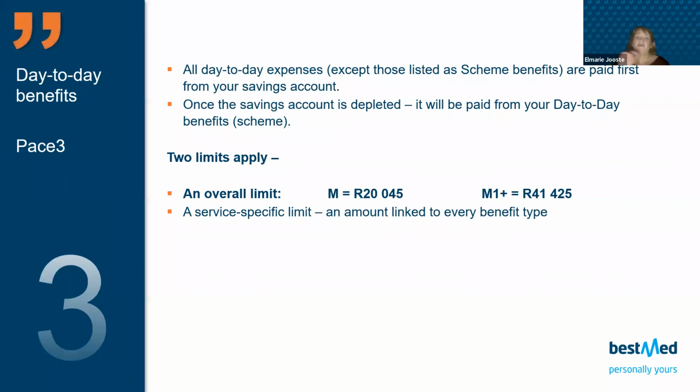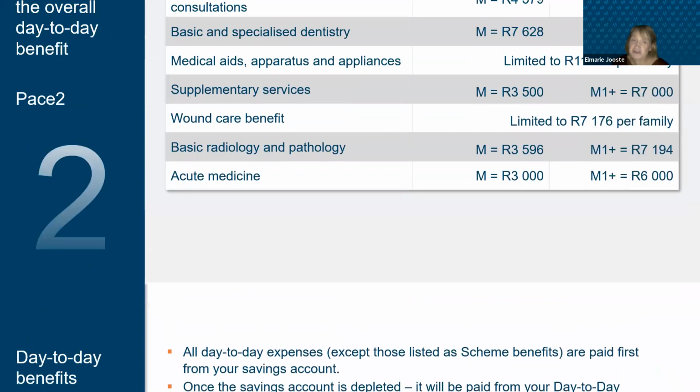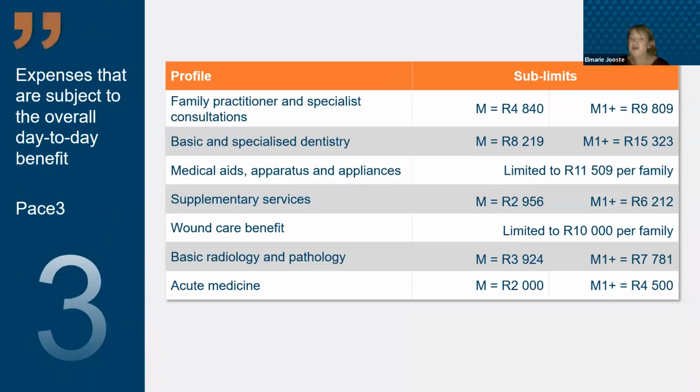On Pace3, your overall limit is higher. So a single person has 20,000, and a family has 41,000. But within that overall limit, you have service-specific limits, and it's listed there. Now, some of the service-specific limits are higher on Pace2 still, but we reduced it quite a lot, and that is acute medicine and supplementary. We slowly but surely bring it in line, but Pace3 members, you will note that you got higher amounts. The increase on supplementary and acute medicine on Pace3 was higher than 5.7%. So we're attending to those issues that you complained about for years now.